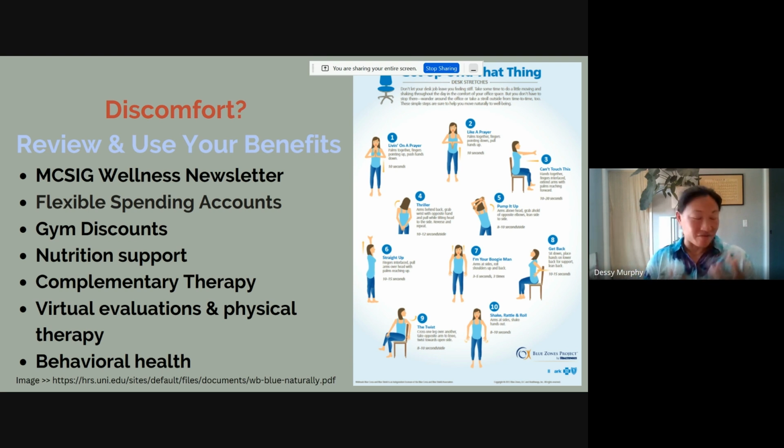Again, for just general conditioning, make sure you're in a good place when you are trying to accomplish your work. Complementary therapy is there. We have pretty good coverage as far as that window goes. Chiropractic, and it might or may not still be massage therapy that used to be in there, acupuncture, things like that for you to explore.